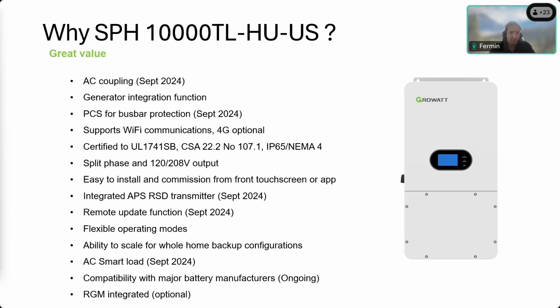load. And as I was saying, it has compatibility with major battery manufacturers ongoing. Although we have already finished the development process with Pylontech battery, it's an ongoing process to make it a compatible product with lithium grid batteries, Simpliphi, Fortress, and there's some other battery manufacturers we're working with. Yep, next slide.